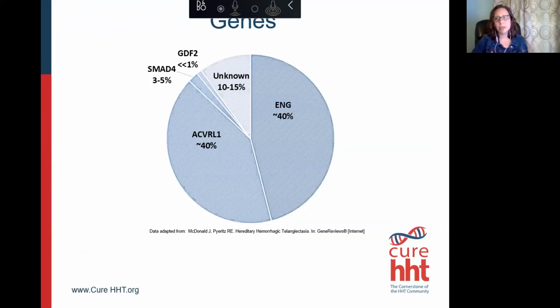I'm just going to mention briefly some of the genes that were on the poll. ENG and ACVRL1 are certainly the most common causes of HHT. SMAD4 accounts for about 3 to 5% of cases of HHT. And I mentioned before that there's some additional management that might go into patients who have this mutation.